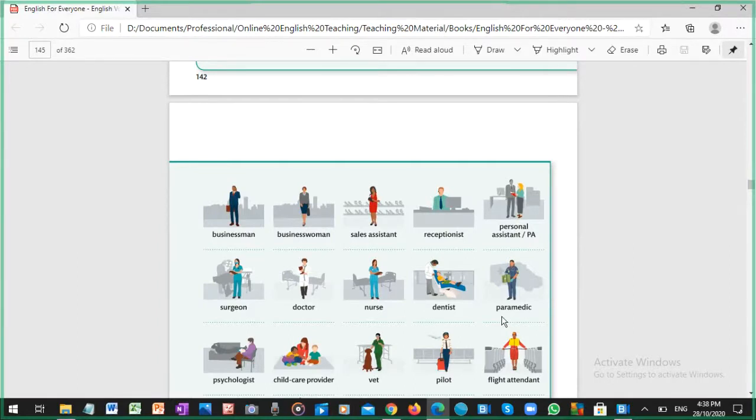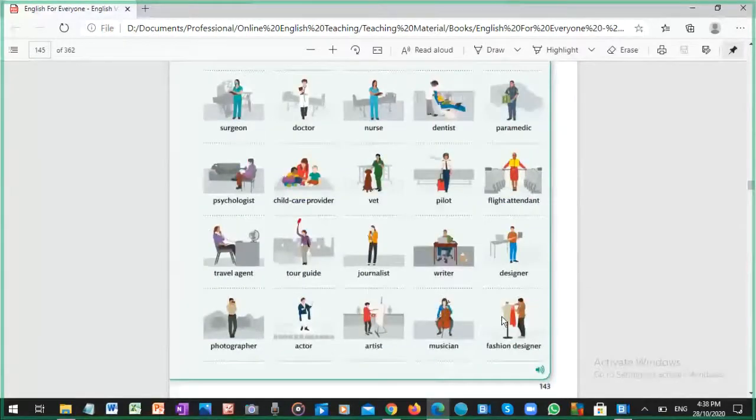Then we have a paramedic. All right. Then we have a psychologist. Well done. And we have a child care provider. Well done. Then we have a vet. Well done. Then we have a pilot. Well done. Then we have a flight attendant. Well done.